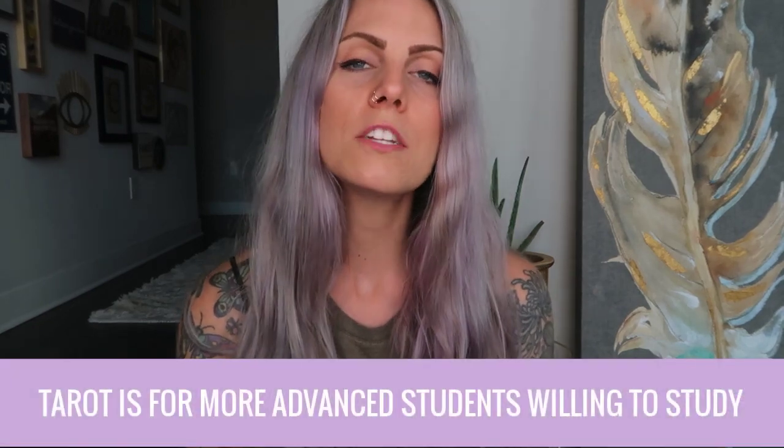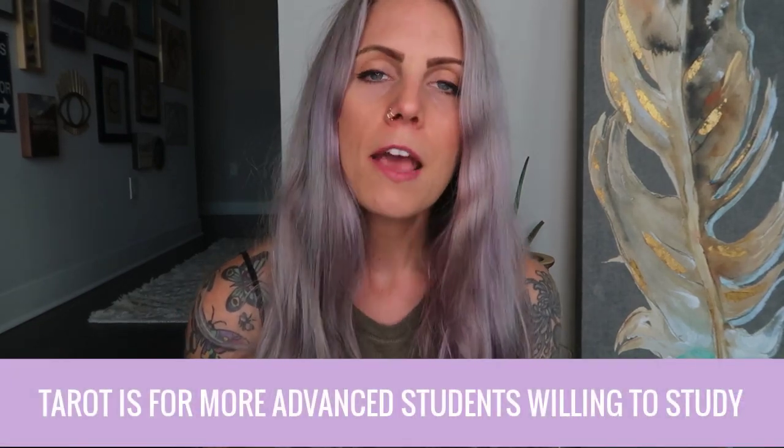With the tarot, this is for someone who's more advanced and willing to put in the discipline and the study, because it takes a long time. I've been reading tarot over 7 years, and it's taken a while for me to, one, trust my intuition, but that's why we use the cards anyway. The cards act as a confirmation to what you already intuitively know.